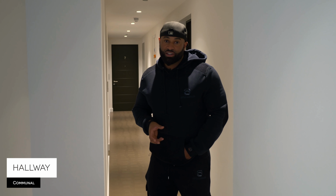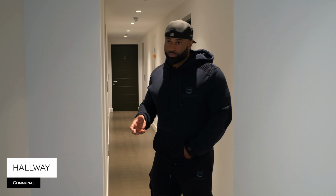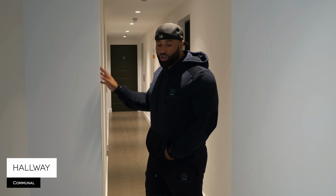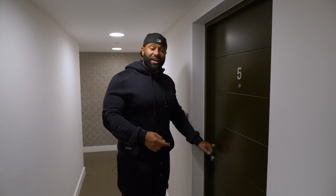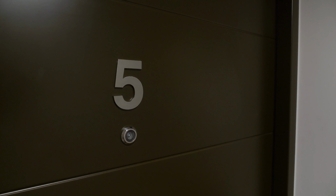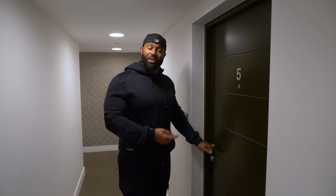In all the communal areas, the light is activated through motion. We have an off-white color on the walls, we have a chocolate brown rubber tile on the floor, and we have chocolate brown doors. Today, unfortunately, I can only show you flat 5 because all the others are rented out. Let's take a look inside.